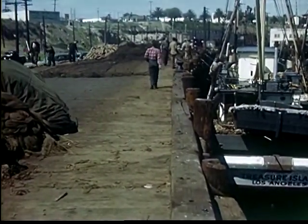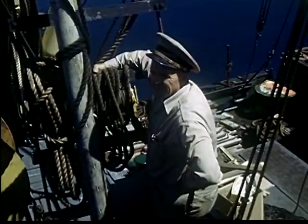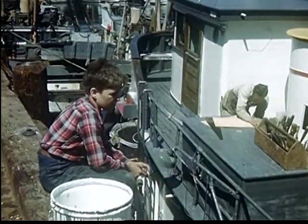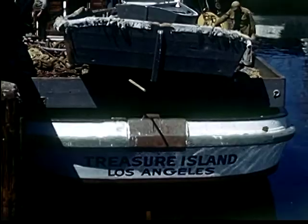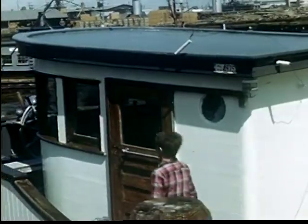Bob lives in a busy port near a large city. He likes to walk down by the fishing boats and listen to the stories the fishermen tell of their trips at sea. This boat, Treasure Island, has just returned from a 3-week trip in Mexican waters, 1,000 miles away.